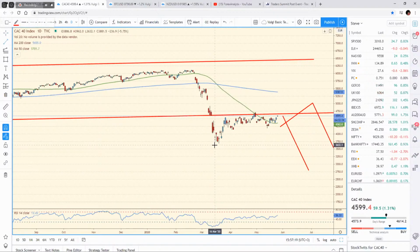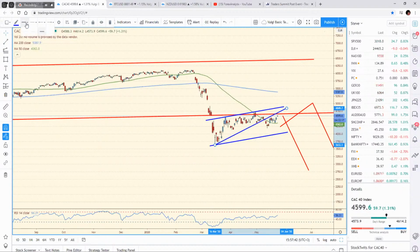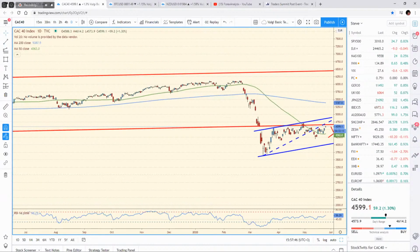Now the formation can be something like this, right? Something like this, or something like this, or whatever. The problem with corrective formations is that you never know the exact nature until you have more price action. But I predict they're going to be moving lower. This means the S&P, Euro shooting up.